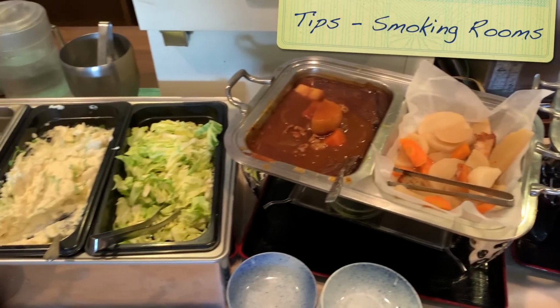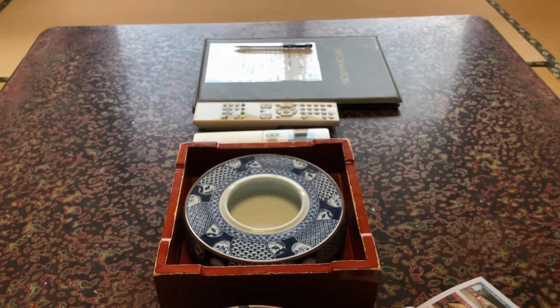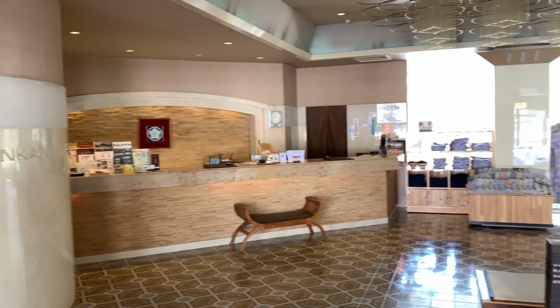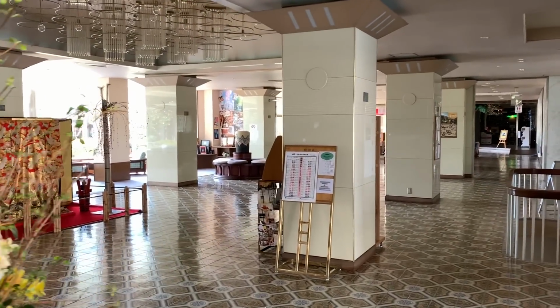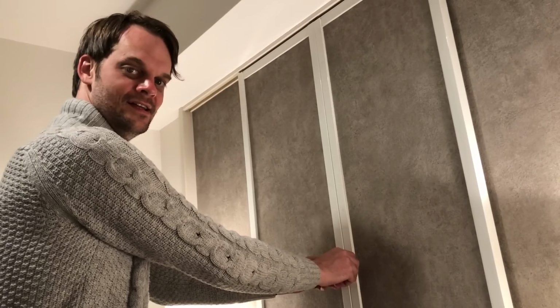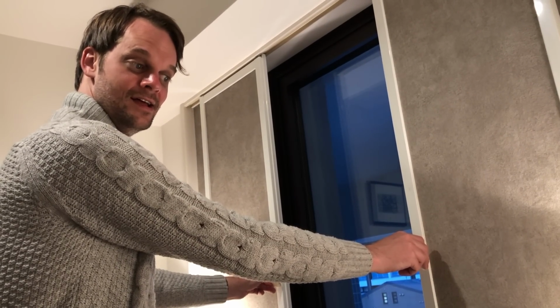One tip I should say is always, where possible, make sure you are booking a non-smoking room. Smoking rooms are pretty standard in Japan, and they smell worse than a big night out in the 1990s. We were actually given a smoking room here, but we asked for a room change because I could literally feel my lungs closing in on themselves. So just be aware when booking.